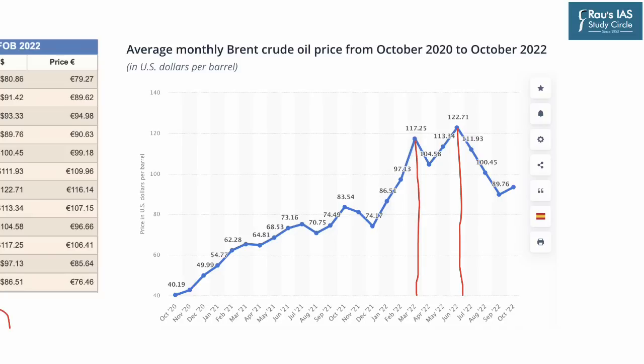And if you see this particular graph, then the price of crude increased in March and then in June 2022. According to this graph, with respect to the price of crude oil in the international market, the price rose from $74.17 per barrel in approx December 2021 to $117.25 per barrel in March 2022. So this was a sudden jump, and this led to windfall gain for those companies importing crude oil, as they were also selling them in the domestic market.